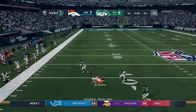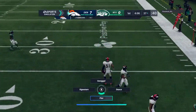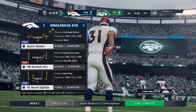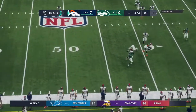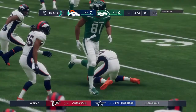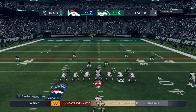Now Lewis, looking for Crowder, and it's intercepted. Picked off by Justin Simmons. And his guys are going to get the football at the 37-yard line. At the 30. The rookie was trying to push it downfield, but the safety bit him. And he'll learn that you have to hold the safety, and you do that with your head movement, your eyes, sometimes your shoulders. Hold the safety so that you can get back to the throw that you really want to make.